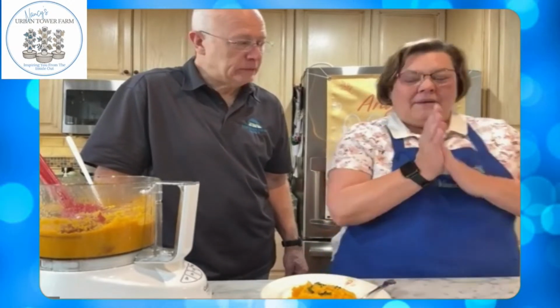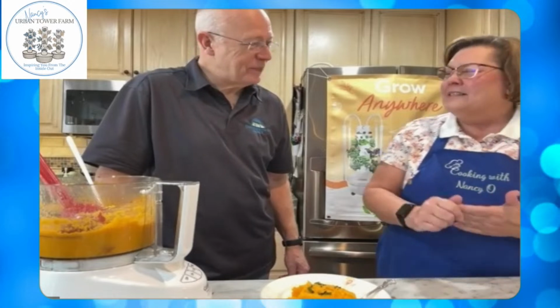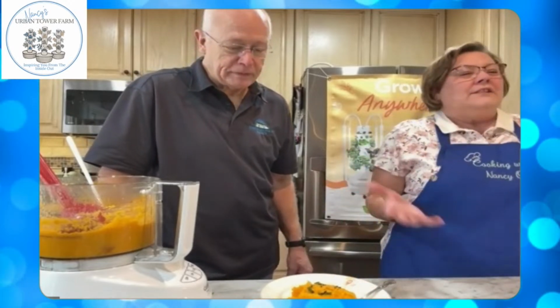Okay, I am loving that we came up with this recipe. We never ate squash. We didn't grow it growing up. I never had it, I never bought it. But I had to see if it grew on a tower. Once you grow it on a tower, you don't want it to go to waste. So what did I do?